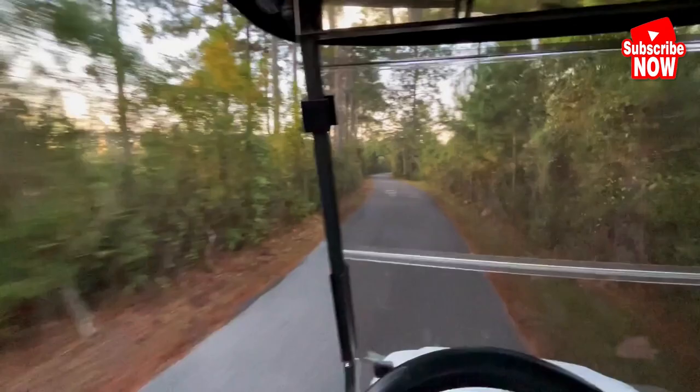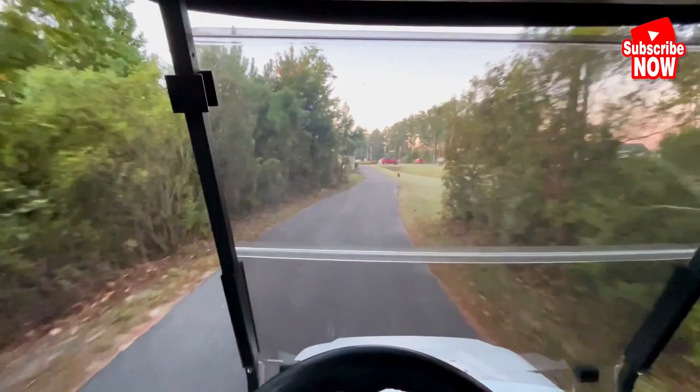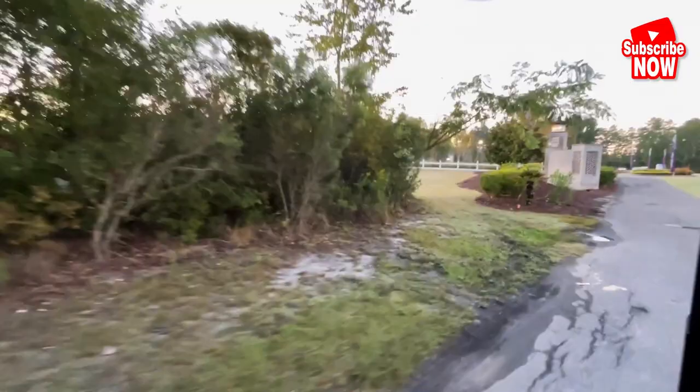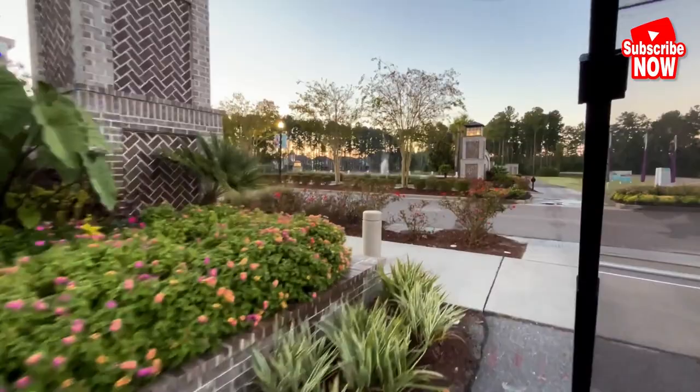So as we come up the trail here, this is the Four Seasons on the left. I gotta make sure I'm paying attention driving as well as filming. So okay, this is the Four Seasons on the left. We're gonna come up to it and around it. So this is the Four Seasons, Cane Bay Four Seasons 55 plus community. Like I was saying, gorgeous houses back in there.